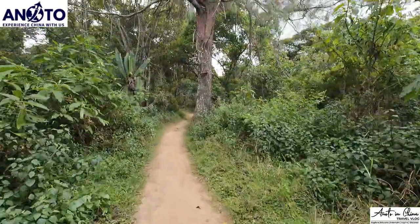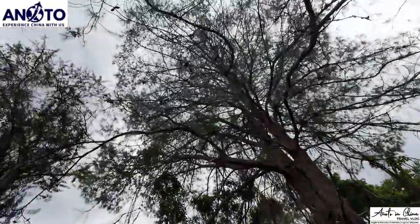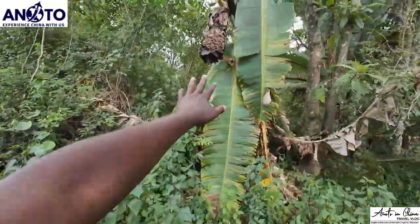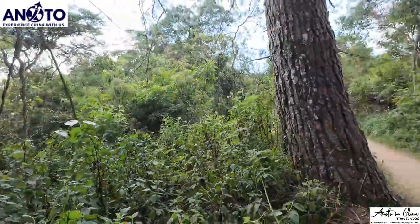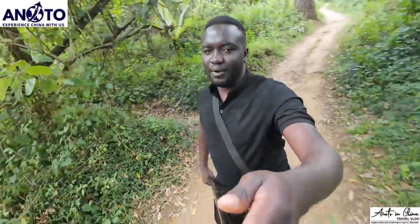Habari? Yeah. Habari means how are you, and then you respond mzuri. So we are inside here, and I want to be done with this place within the shortest time possible, because the rains might be here in the next few hours. Look at that, very beautiful. I want to see a squirrel. And this tree looks so old. Kitale is blessed. Kitale is surely blessed.